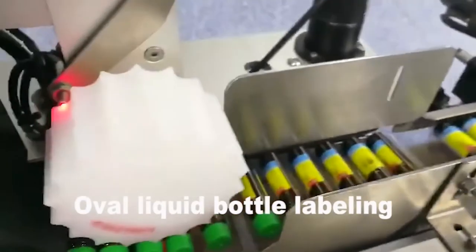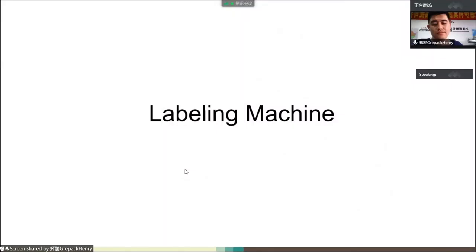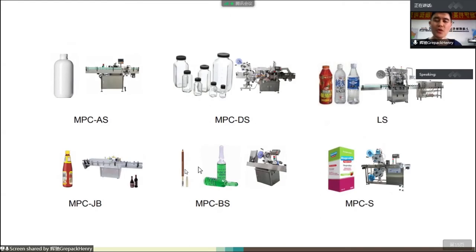Okay, let's get back to our topic. Let's go on and check the label machine. That's our advantage in this part, because we started the business from the label machine. We have a big advantage on the machines. We have many different designs.